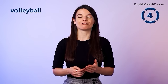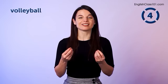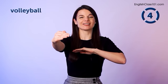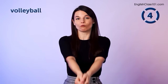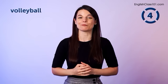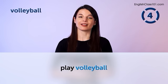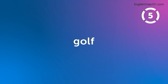Volleyball. Volleyball is a very popular team sport. It's played in two groups. There's one group on one side of the net and another group on another side of the net. Each team has to volley the ball using this motion or this motion or this motion across the net and to the other team members. Here's an example. Play volleyball.